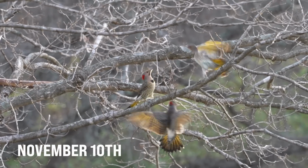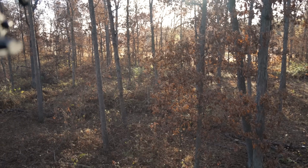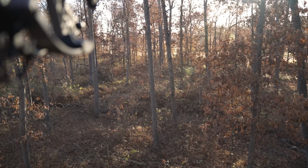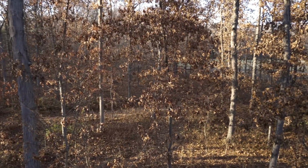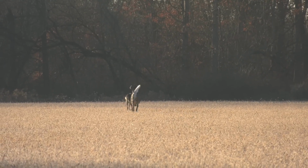All right, just got set up in this new stand that I put up yesterday. Had a little complications putting this up yesterday. We came in here to set up a stand in the pinch point of these two woods for a morning stand, really. And for this upcoming front, rut's in full swing right now, I believe. I think they're gonna be using this in between, back and forth between this thicket here.